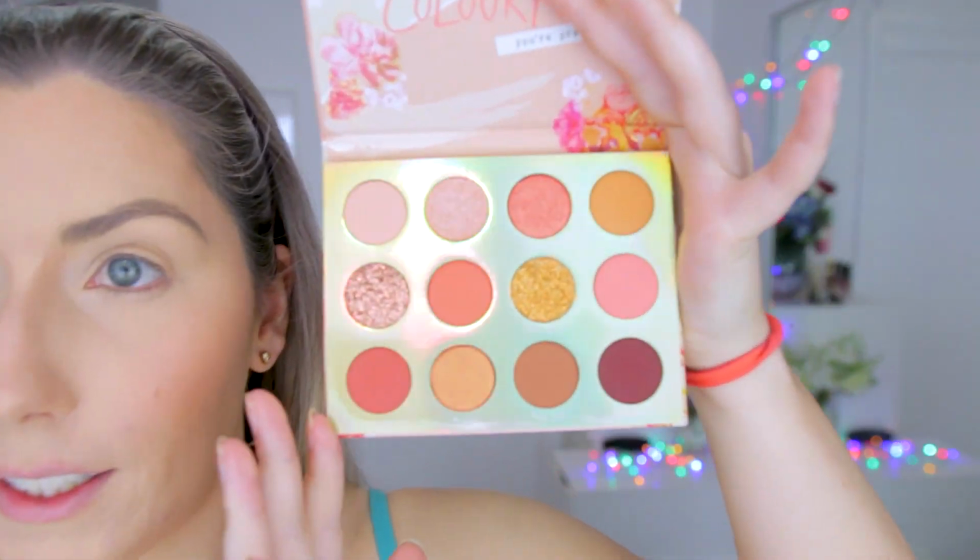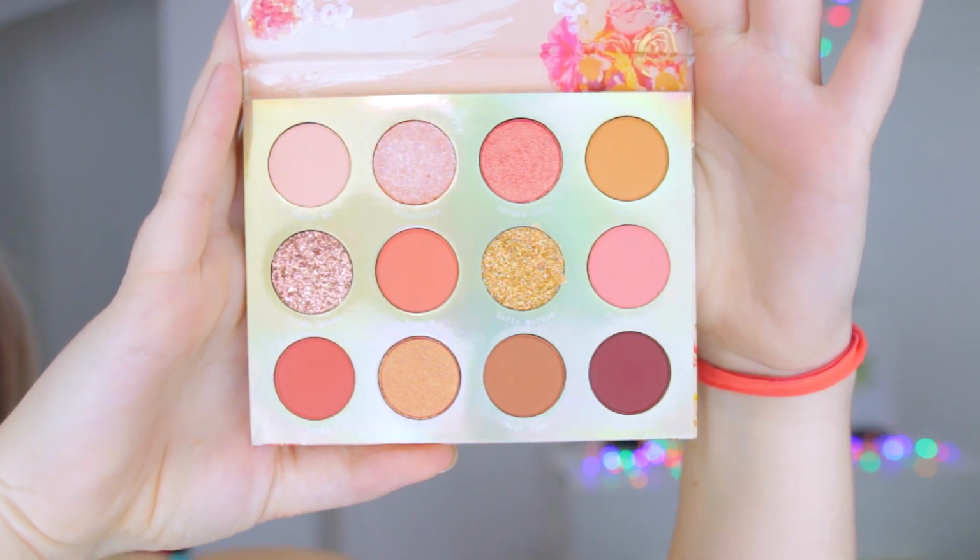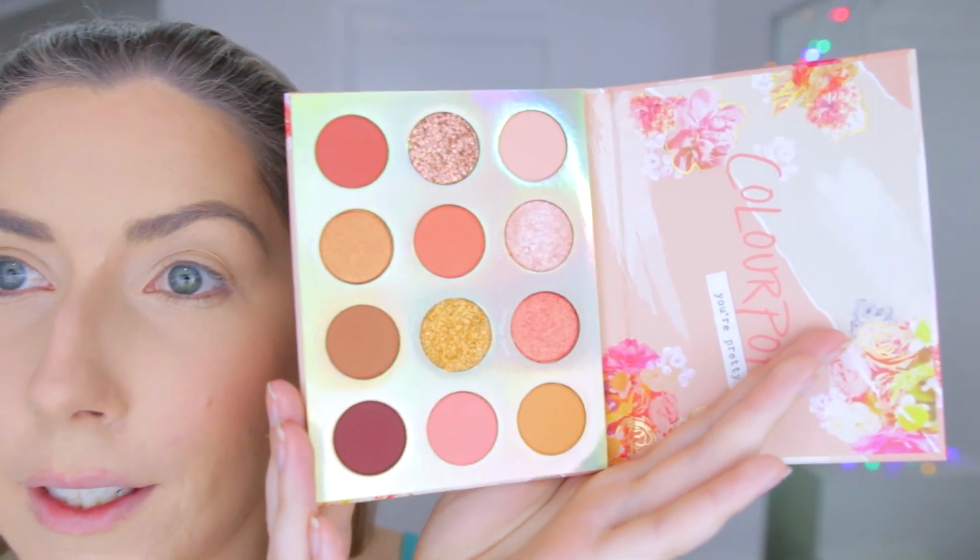This is the palette here. Yeah, I don't know what it is. I just have so many ideas coming to my head when I look at this. I'm thinking today I really want to try this shade here, Dream Maker, and also Side to Side. So these two shades I'm just loving today.